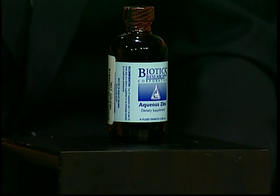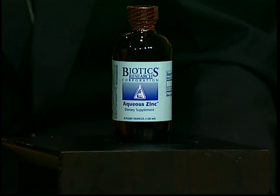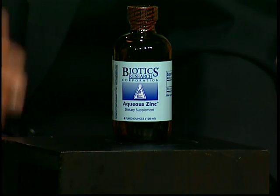Aqueous zinc. Hello. I can tell you right now, 30% of the women in the United States have a zinc deficiency. We've seen that through research. Usually you have large pores on your face, white spots on your nails. You might have blood sugar stress, memory problems. This is the aqueous zinc.